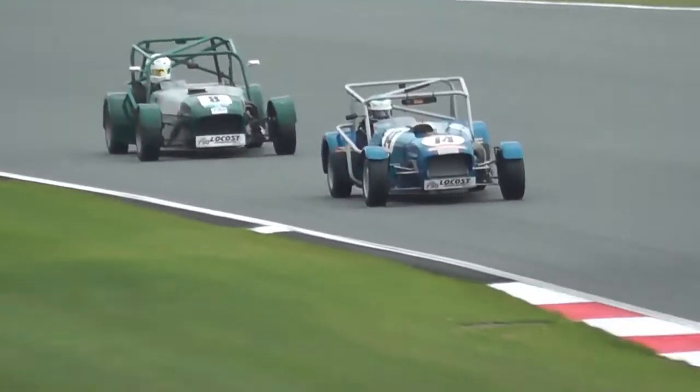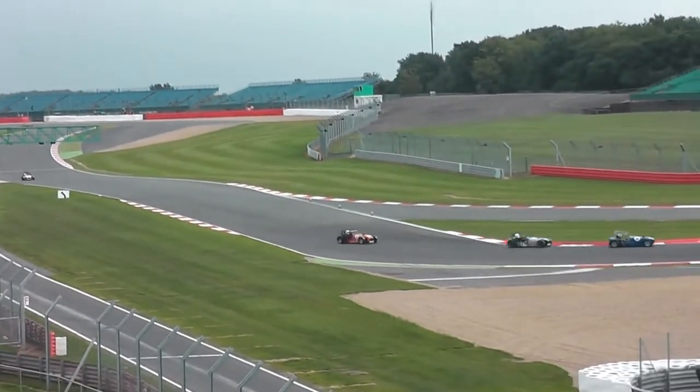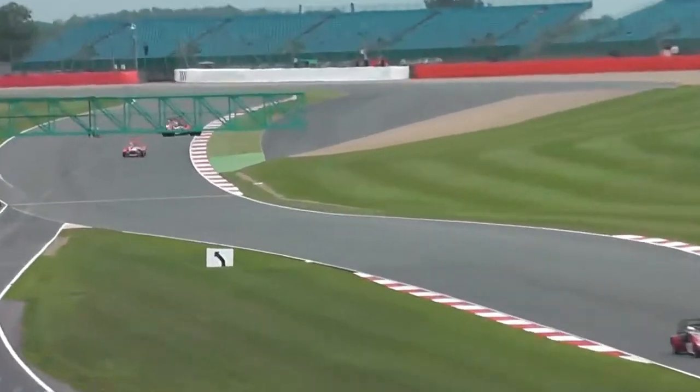Now Jenkins, we thought battling with Garrett. No, he's pulled away from Garrett. He's putting Lee Bankhurst under pressure now then. Only a few laps left in this one.